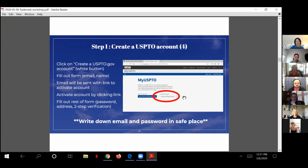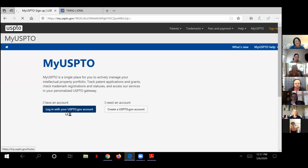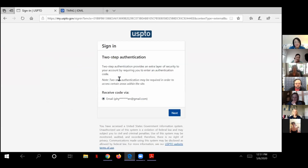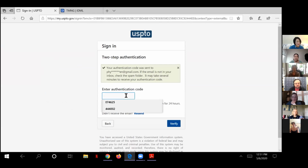Okay, here's where we're going to switch to a live view of me filling out an electronic form. Really exciting, right? Okay, so I'm going to log into my USPTO account, and let's see if I can remember my password. Now I have to enter my code because I have two-step authentication. I know this is riveting content, but please bear with me.